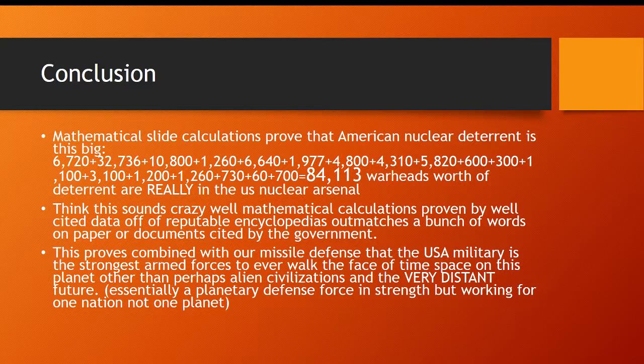Conclusion. Mathematical slide calculations prove that America's nuclear deterrent is this big. Well, massive calculations, but it adds up to 84,113 warheads worth of deterrent that are really in the U.S. nuclear arsenal. Think this sounds crazy? Well, mathematical calculations proven by well-decided data off of reputable encyclopedias outmatch a bunch of words on paper or documents cited by the U.S. government.